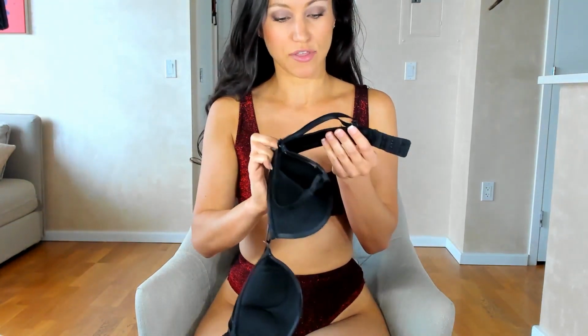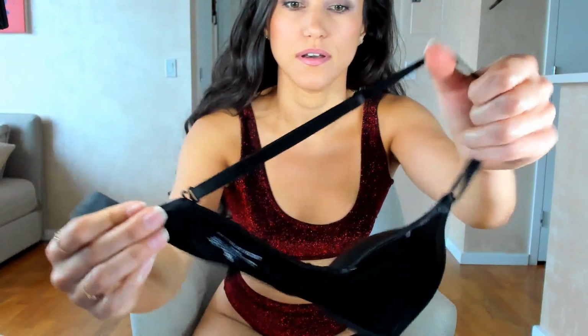Okay, so now I'm going to put on this very special plunge bra. There are a lot of bras out there like this. This one is from Victoria's Secret. It's called a Victoria's Secret plunge bra. It's a size 32B. See, right here. There you go, let's read that.